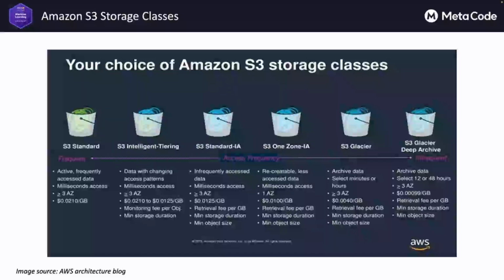Let's go through them briefly. First one is S3 Standard. It's ideal for frequently accessed data. It offers millisecond access and stores data across three availability zones, aka AZ. Think of it as the go-to option for active datasets.